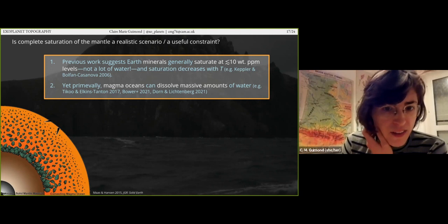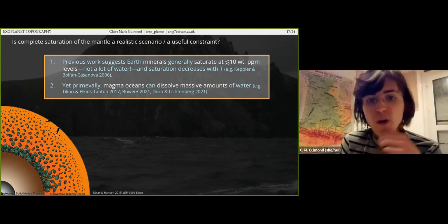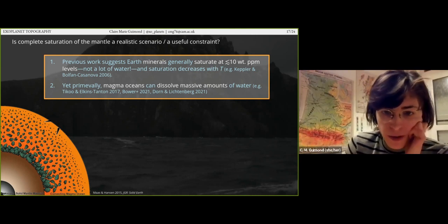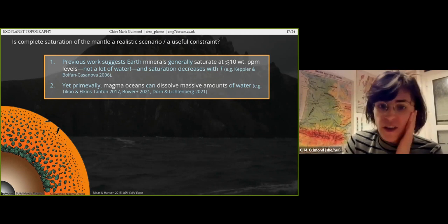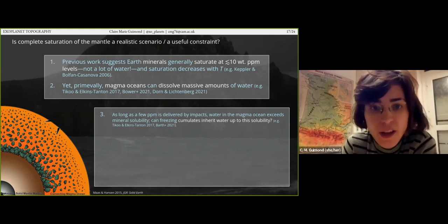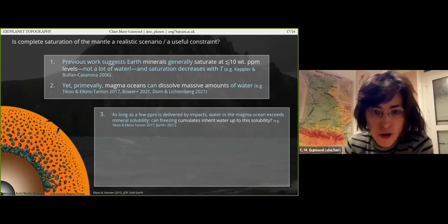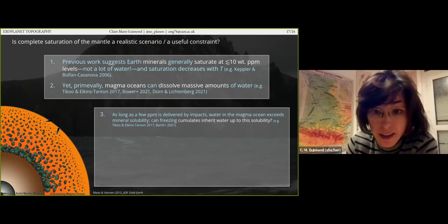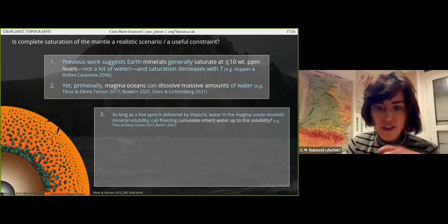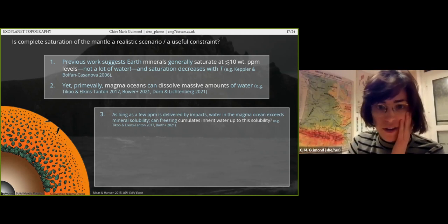There is fair evidence that many minerals in Earth's mantle are saturated at the order of 1 to 10 ppm by mass. But for molten rock, like in an early magma ocean, saturation is not reached until hundreds or thousands of times higher concentrations, or at all if it's even maybe undefined. And this implies that for as long as a little bit of water is brought to the magma ocean planet by impacting planetesimals, which could themselves generate magma oceans, there will be sufficient dissolved water for the crystals that form later to incorporate water at saturation.